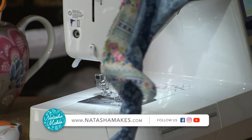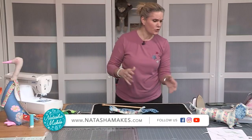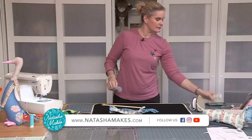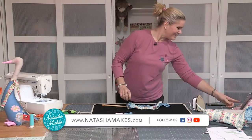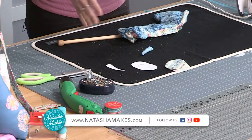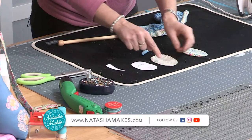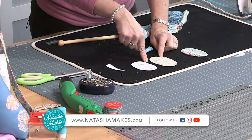Right. Let's have a look at the ears. I want the lovely contrasting ears. Now, you've got ears and tail. Here they all are. It says cut four, but again, just lay it out on your fabric, draw around and then get your pinking shears and cut.